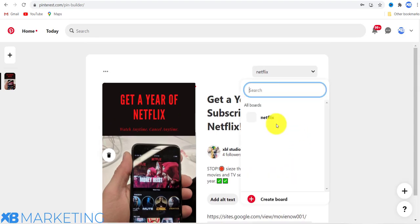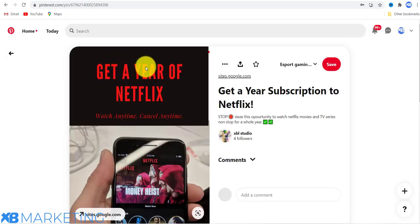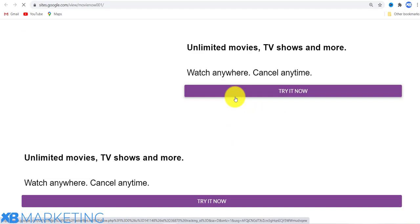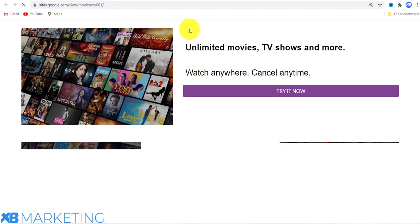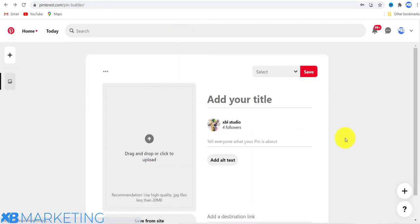So once you paste that, it's going to ask you to create a board. If you don't have a board, you can just click on create board and name it Netflix. So once you name it, then you click on save. So as you can see now, it's saved the pin. So now let's see what it looks like. As you can see, this is the post here. You can see everything works. If they come to the page and click on this heading, they will be brought to the landing page. You can see it's very, very simple, and you can start collecting free leads from Pinterest.